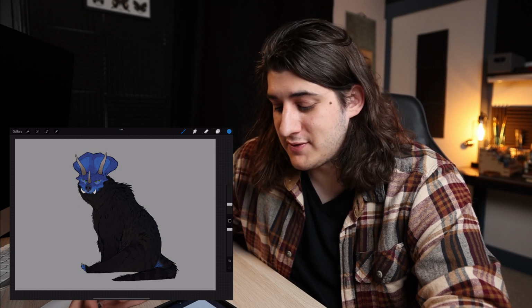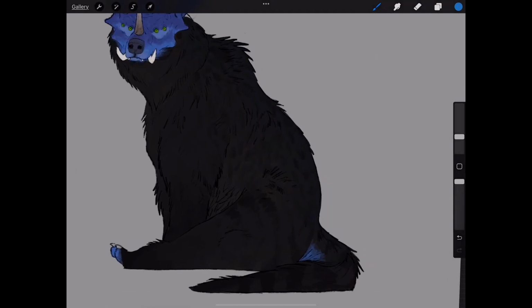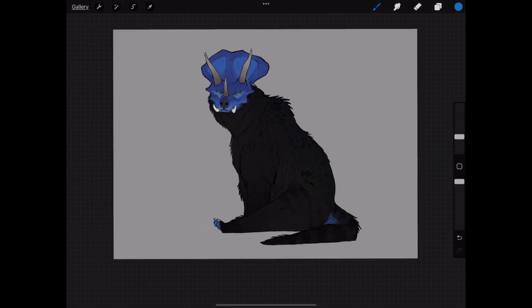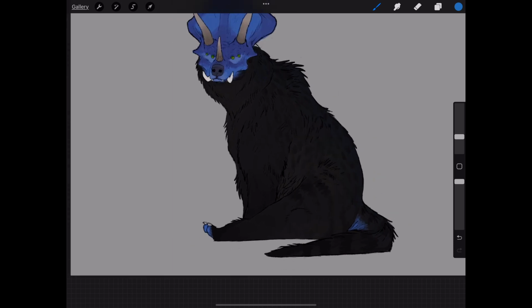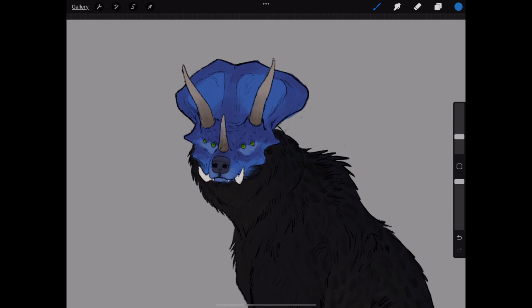Alright, so we've got all of our colors in, and it looks pretty decent. I added a little bit of stripes and dots, sort of a feline pattern in the fur. I thought that looked pretty cool, and you can see the skin is blue, showing up on his toes and the back where his tail attaches to the body, and then mostly, of course, his head and his face.